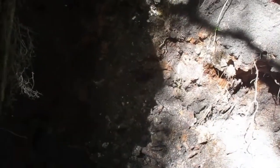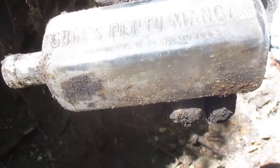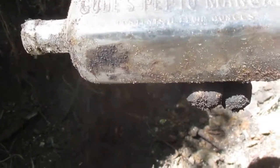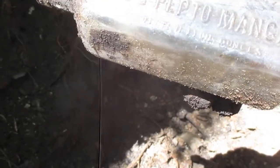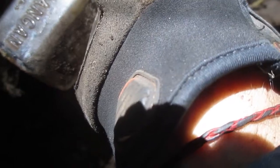Well, this just came rolling out. A Pepto Gold. It's a newer one, probably the 40s, but as you can see, it contains fluid ounces. Pepto Mangin, whatever that was, popular all the way up until the 1940s, and that's pretty much where I'm at right now, in the deep 1940s. So you got to keep on going. Pepto Gold.